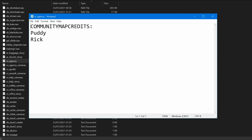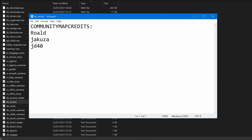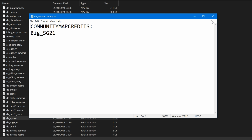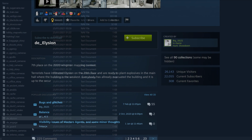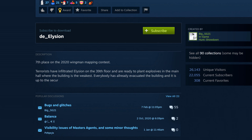The current community-made maps featured in the game contain just a list of names in their map descriptions to serve as map credits, so there's nothing to see there. This might be a requirement that Valve imposes on them, since going to the mapper's workshop page often reveals a little bit more about their creation, but still not a lot.